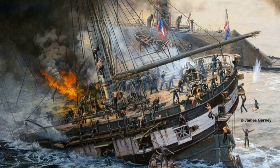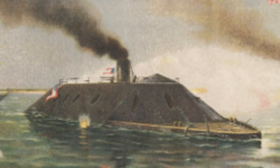The commander of the CSS Virginia, Franklin Buchanan, was shot on the deck and was brought back to port. The Union fleet was in disarray, and the Confederate ironclad seemed unstoppable, but as night fell, a new challenger arrived at the scene, the USS Monitor, commanded by John Worden.